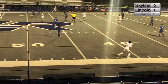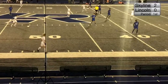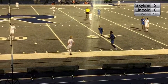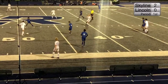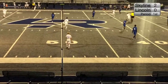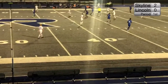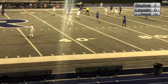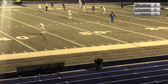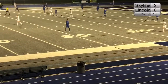Eliason to Alderman. Alderman takes a space, finds Minnick. Minnick settles, to Stoodle. Stoodle now looks like he's the holding midfielder, playing the 6, maybe. And Stoodle comes back to find Eliason. Eliason takes his space, has Minnick. Minnick looks to break down the flat, and that's offsides.